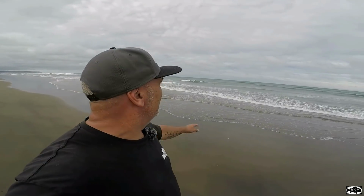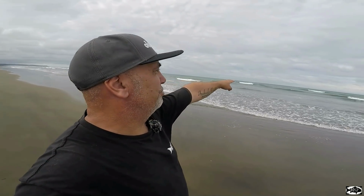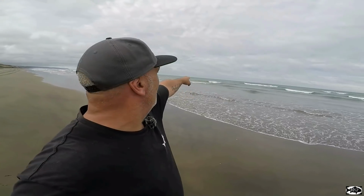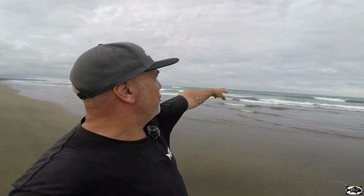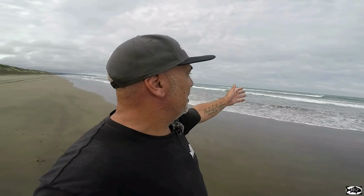Probably can't see this, but probably about 600 meters long from down here all the way up to here is just bubbling with kahawai. There's gannets, few gannets working just on the outside of these waves. What we're hoping is those bait fish are going to get pushed up into the waves here. If it was a little bit bigger waves, maybe they'd get caught up and pushed in here. Just hoping some mats might start flapping up on the shoreline for some fresh bait.